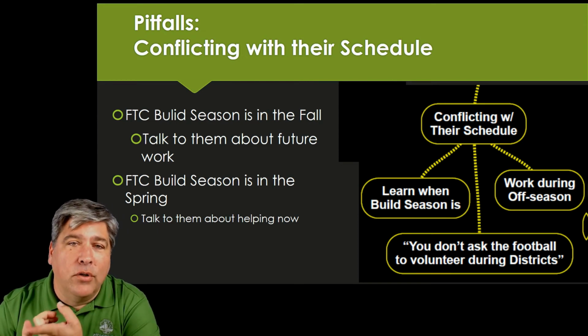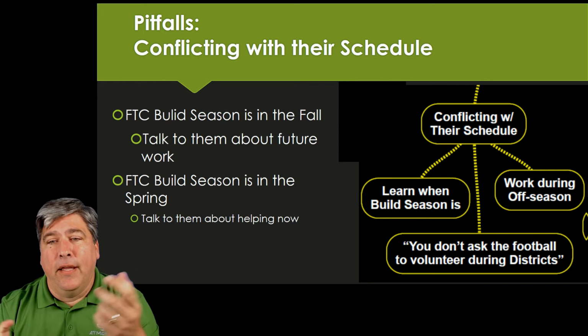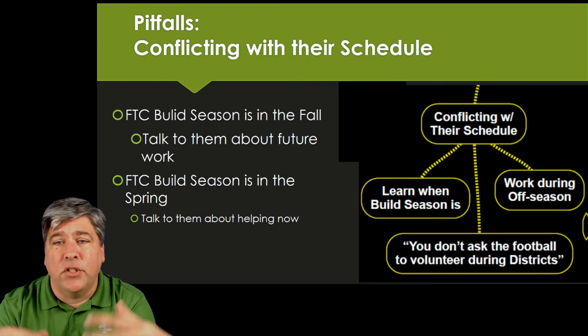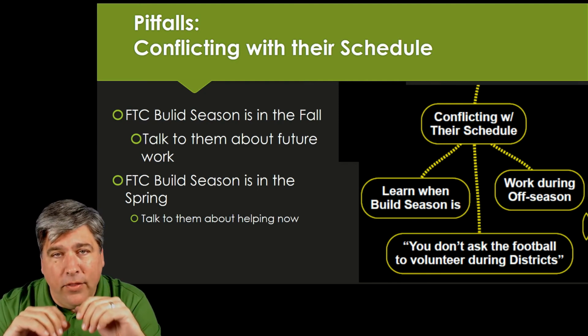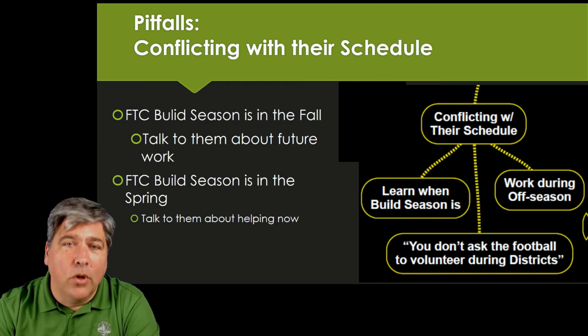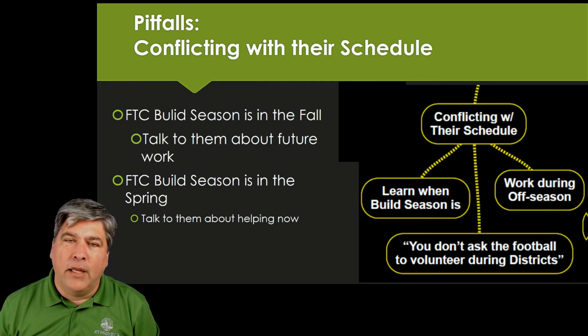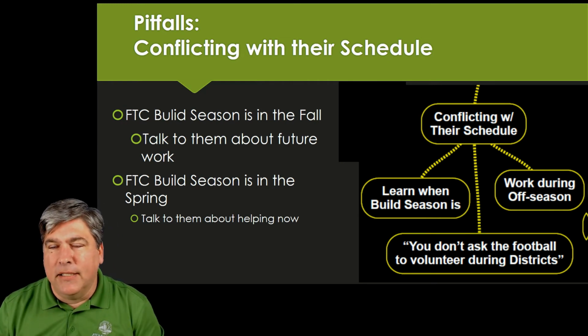Number one, don't conflict with their schedule. They have a specific schedule. They each, like the FTC and FRC teams, have about 6 weeks, which is called build season. They are not going to want to work with you in the middle of build season, at least not in the beginning. Until you've got a relationship with them, build season is their district.